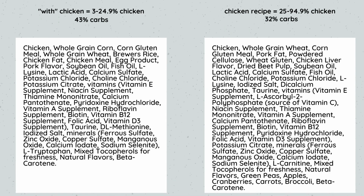The next big difference: on the left, product number one, we have 43% carbs on a dry matter basis, and the product on the right, product number two, has 32% carbs. And this is taken directly from the product's website. So this isn't an approximation. This is what the brand is telling us. This is the number of carbs that are in this product. And it made sense that product number two has less carbs because it actually has more chicken than the product on the left.